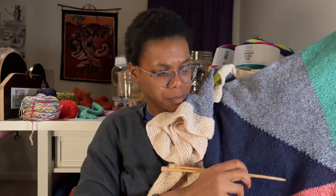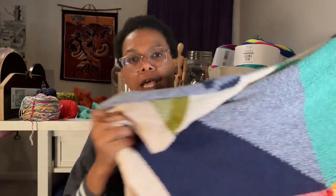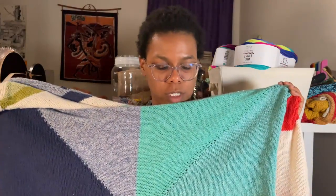And this one is where you use the provisional cast on and then you work around and then you end up grafting your beginning and your end. And this print was probably the trickiest one as far as switching garter with stockinette, because I got to the end and she gives you grafting directions, Kitchener stitch directions, and I was just like, this is weird.